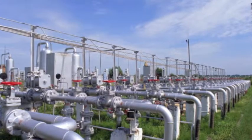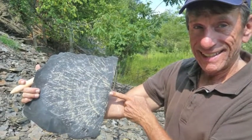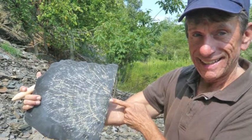This liquid injection effectively cracks or fractures the shale rock in the ground, releasing natural gas which can then be harvested. To gain more insight about the fracking process, we consulted Dr. Terry Engelder, a Penn State professor and leading expert on hydraulic fracturing.